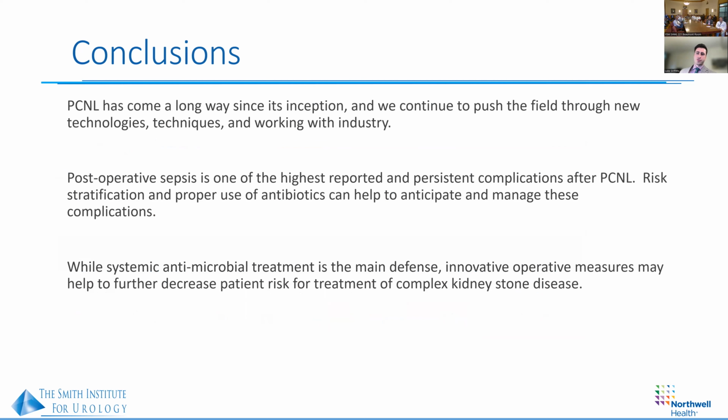So, in conclusion, complex stone surgery has come a pretty long way, from open pyelolithotomies to smaller and smaller accesses with newer technologies that have been developed with some of our greatest minds to come through our field. And we continue to innovate and work with industry. And this is a reason many of us actually got into this area and interest in urology, because of this new innovation that we have.